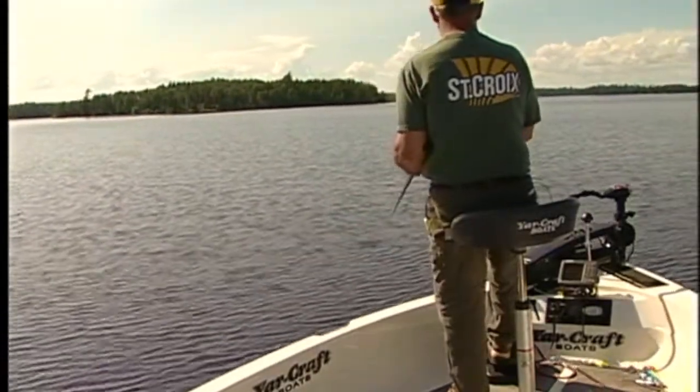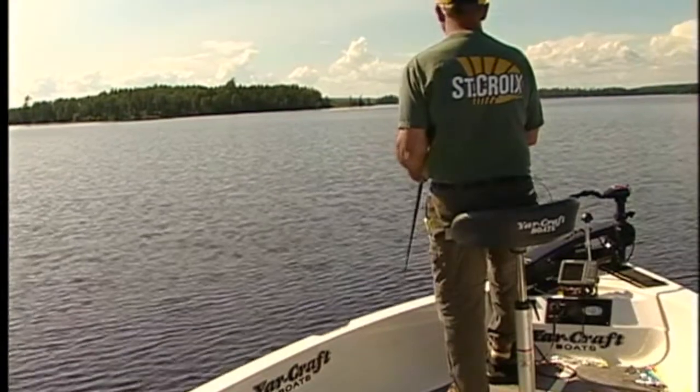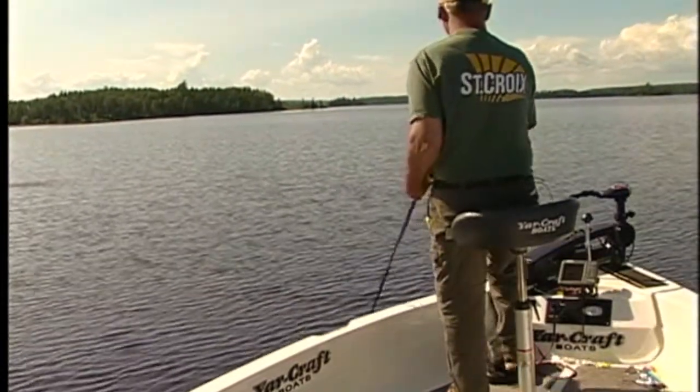Cabbage. Definitely cabbage. The spot here looks good. There's cabbage way out on the tip of that, way past where I even cast it there. Bulging it through. There's another patch just a little further out.